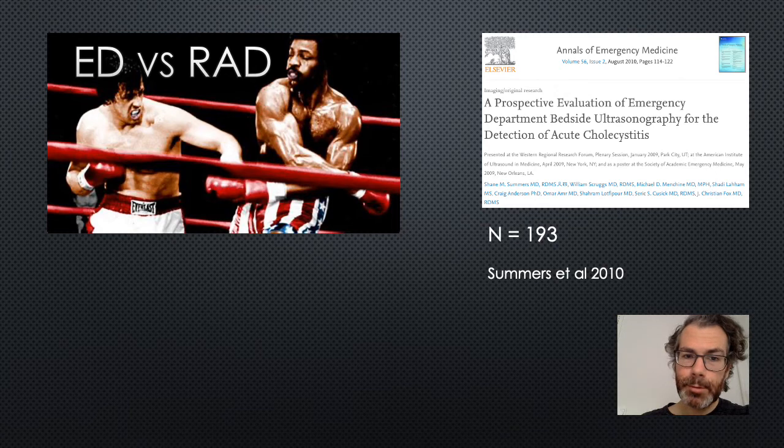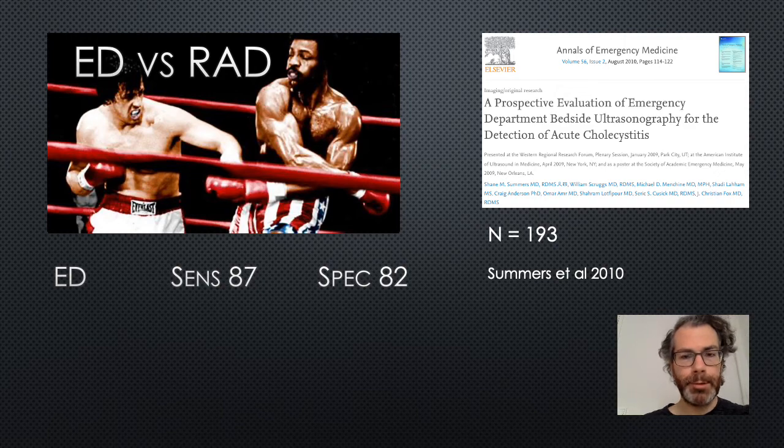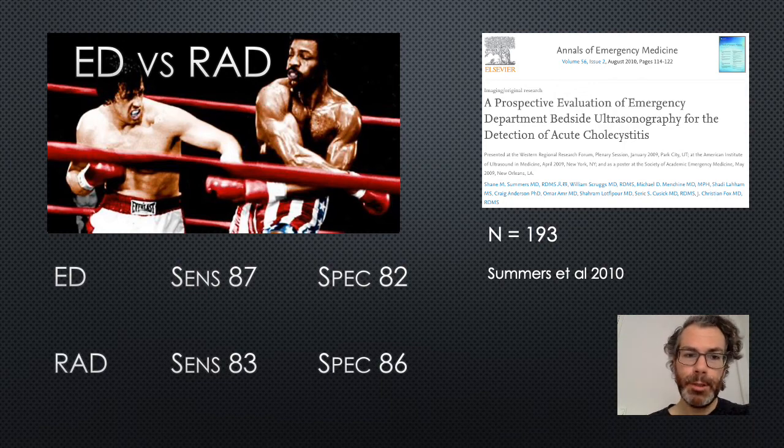So Summers et al. looked at about 200 patients, and they compared ED scans to radiology scans against a reference standard of final diagnosis or pathology specimen. And as you can see, the diagnostic accuracy of ED compared to radiology was pretty much the same. So in the 80s for sensitivity and specificity for both groups.